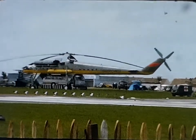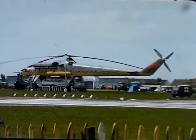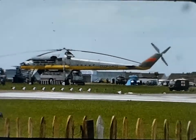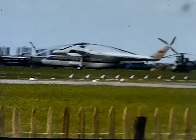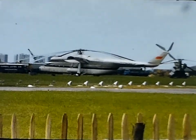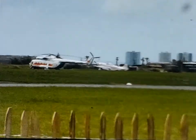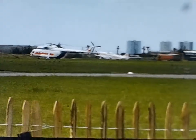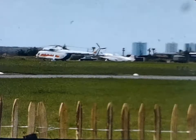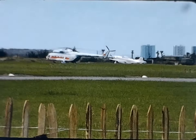Another view of the Harke flying crane. A view of the Hook, which is the world's largest commercial helicopter. This helicopter is in service with Aeroflot. A view of the Mi-8 Hip, and in the foreground, a North American Mustang, a veteran of the Second World War. This aircraft flew in civil colours.